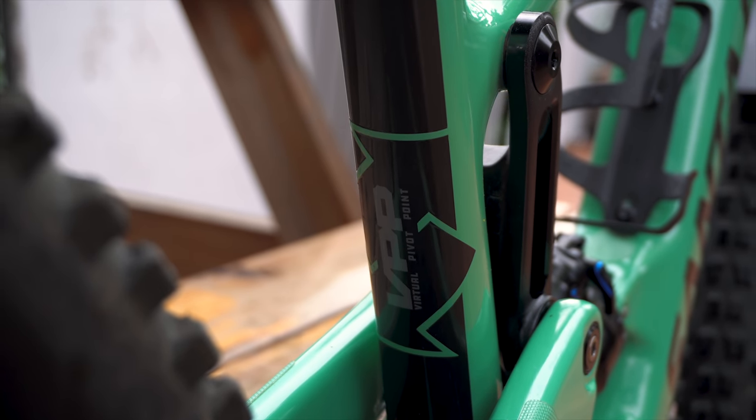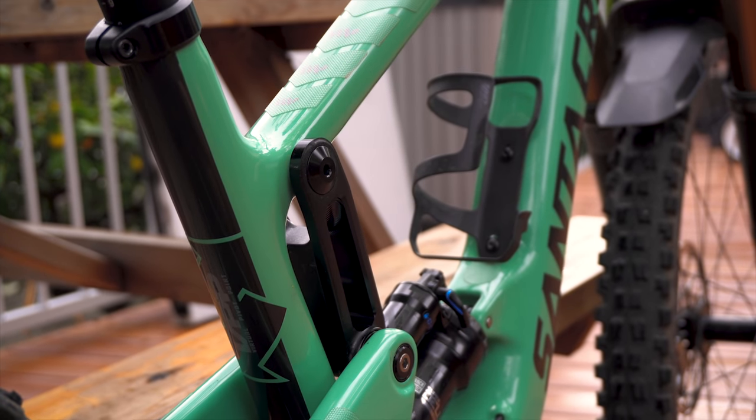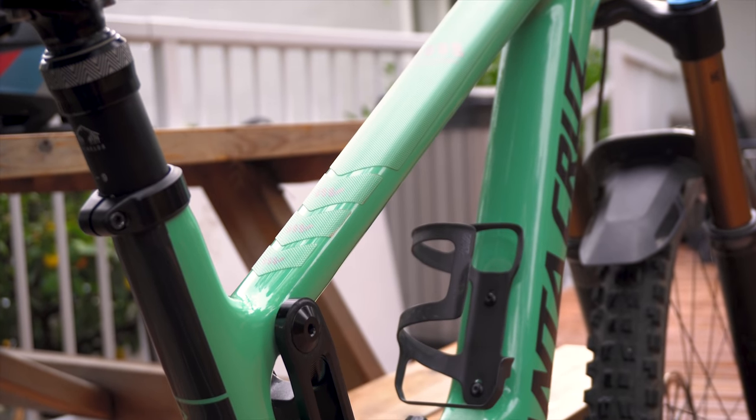This is an amazing time to ride bikes because there's never been more choice out there in the market. In the end, ride whatever you feel comfortable with and not what others are telling you on internet forums.